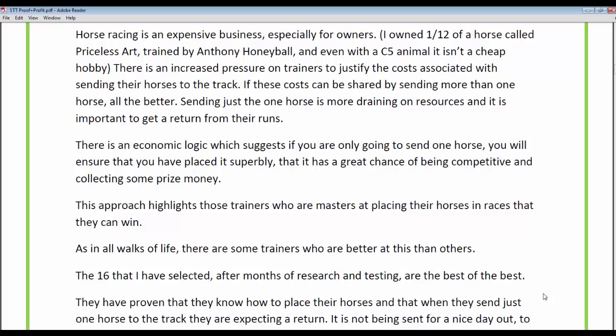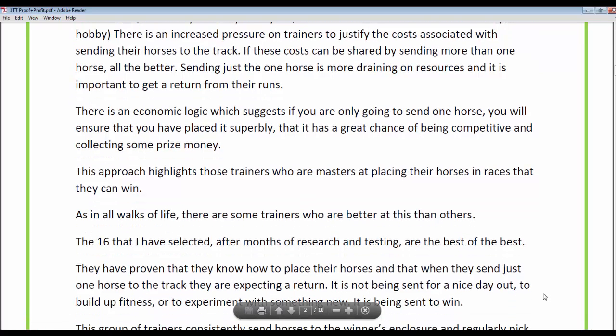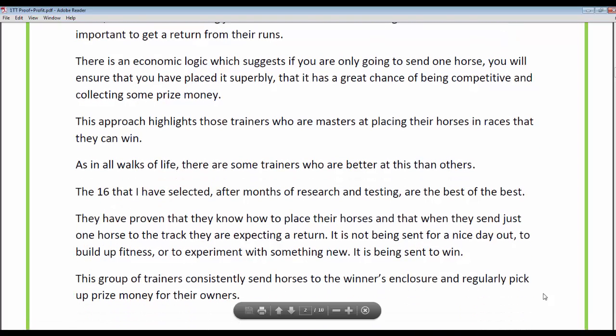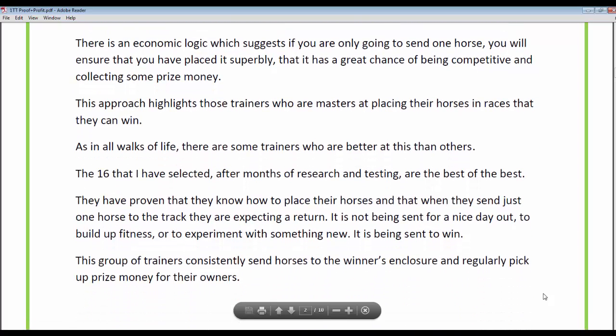There is an increased pressure on trainers to justify the costs associated with sending their horse to the track. If these costs can be shared by sending more than one horse, all the better. Sending just the one horse is more draining on resources, and it is important to get a return from their runs. There is an economic logic which suggests if you're only going to send one horse, you will ensure you have placed it superbly, that it has a great chance of being competitive and collecting some prize money. This approach highlights those trainers who are masters at placing their horses in races that they can win.